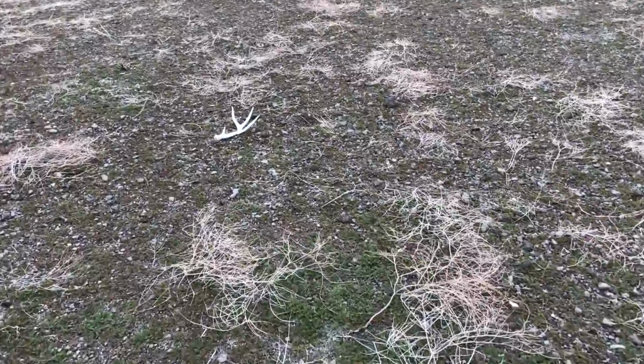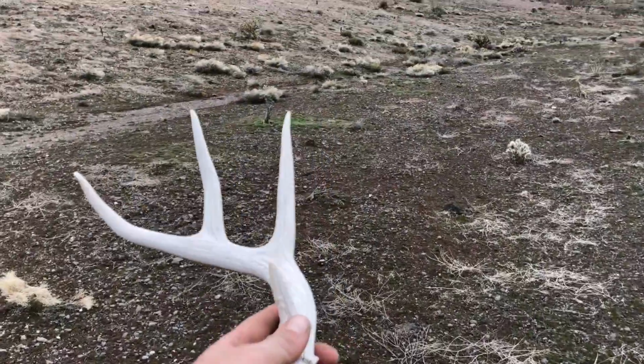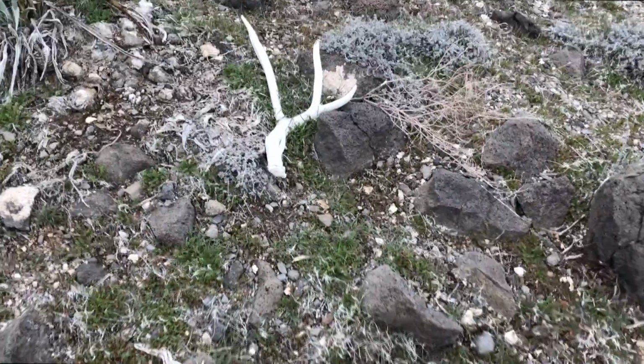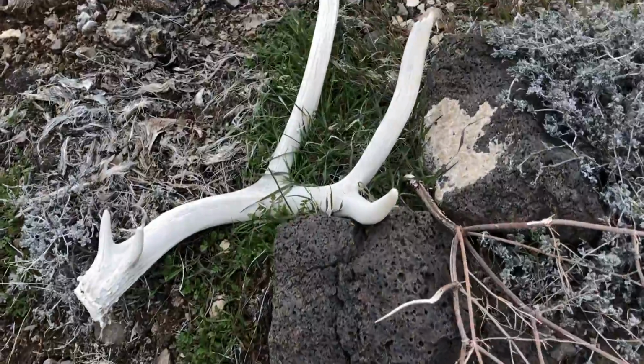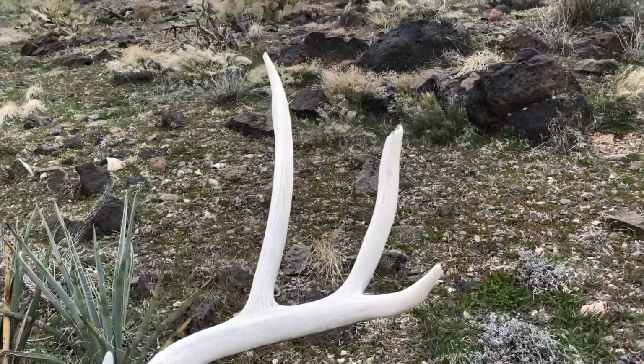Just a decent little shed. Nothing monstrous. But hopefully whatever's up there is bigger. Well, it's not a real big shed, kind of cool. Double eye guard, real low on the base. Don't see the other side lying around anywhere. Not a monster, but a decent one. Like I said, not a monster. Cool shed though.